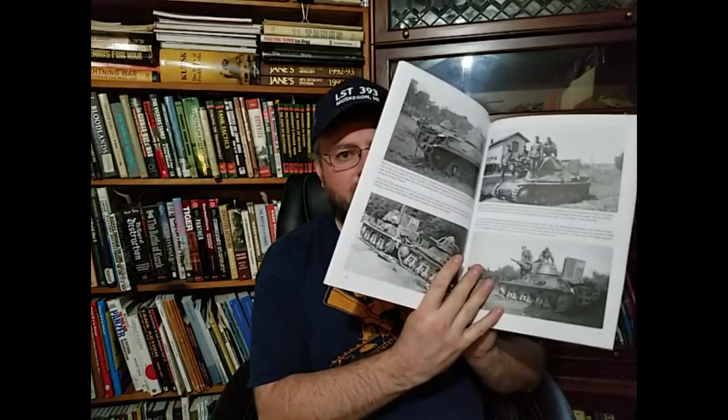And this is a photo collection book. So, this is pretty typical of what you're going to find inside. So lots of photos of Hotchkiss 35 and 39 tanks. The captions are good. As you can see, they're pretty substantial. So it gives you a bit of detail about each photo, based on what the author was able to discern from the photo. So reading through it, you learn quite a bit about the tank itself and where it was used, how it was used, just by reading the captions. You can sort of infer quite a bit from these photos.